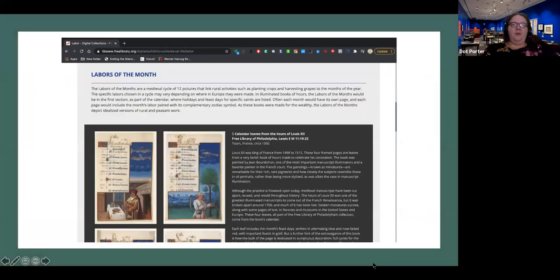And so one of the ways that we can really see how cooking, at least in some respects, was presented in the Middle Ages is through books of hours. Books of hours were very popular prayer books that were owned by people in the middle class and in the upper classes.